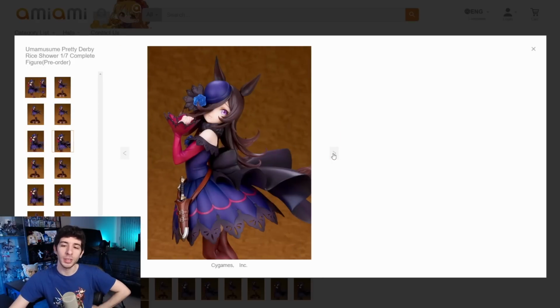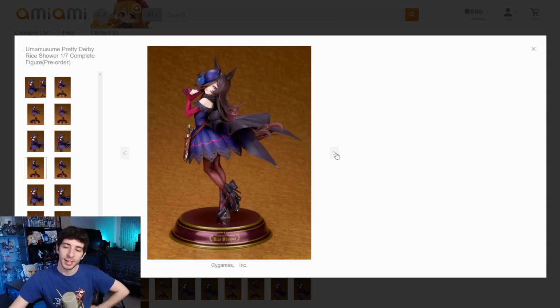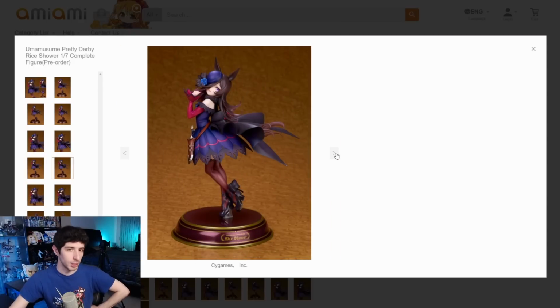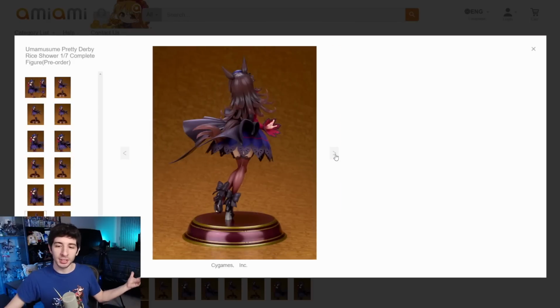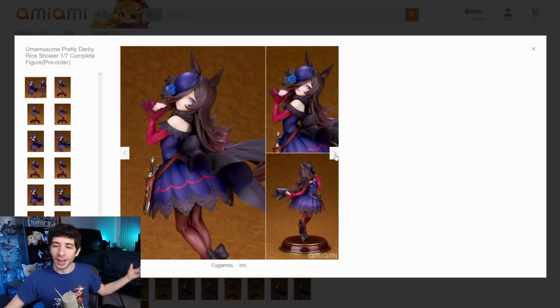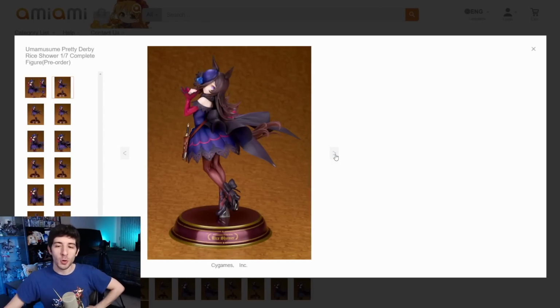Now, what we did learn with this pre-order is that she comes with a bonus faceplate. Instead of looking very worried, she looks very happy. I'm not even sure which expression I like more in this instance, but having 2 good options, nothing to complain about. I think it just makes the figure better. So yeah, you know what? I like this little dainty figure.